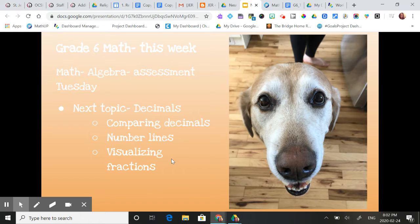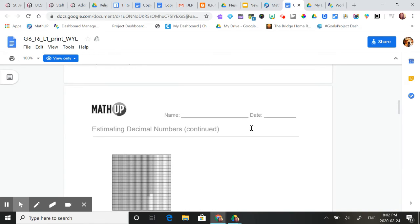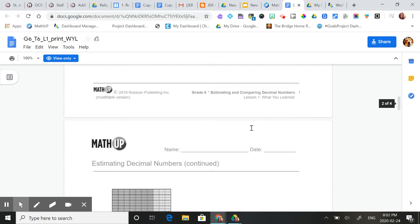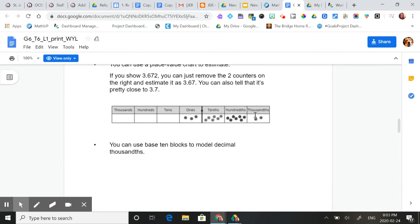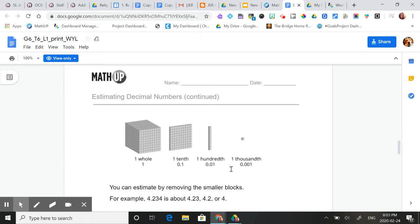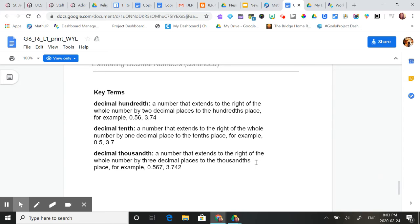Our next topic, though, which will be a lot heavier, is decimals. This week, we're really going to be focusing on comparing decimals and visualizing decimals. So what a decimal actually kind of looks like on a number line, for example. And we'll be using a place value chart, and we will be going to thousandths, as you can see. We'll be using place value charts as well as the base 10 blocks, and we're just going to be using them in a little different way, but just really to help the students visualize what a decimal really means.